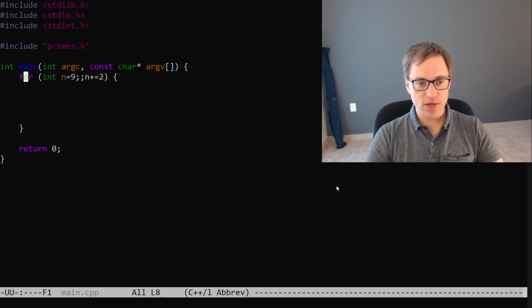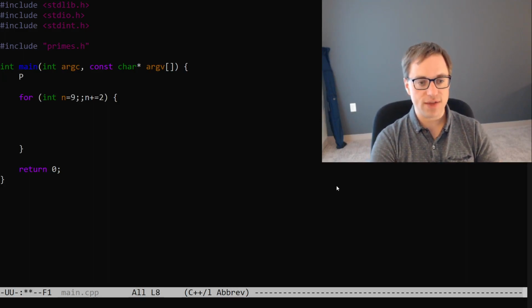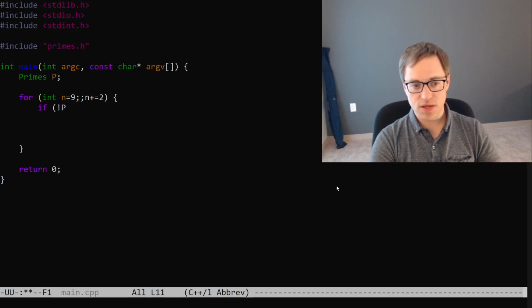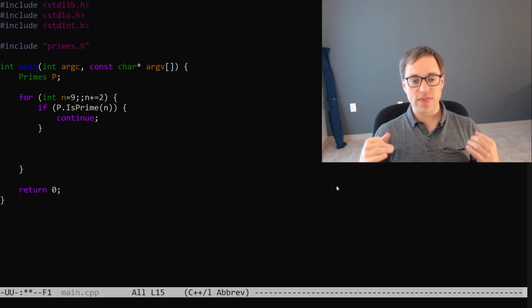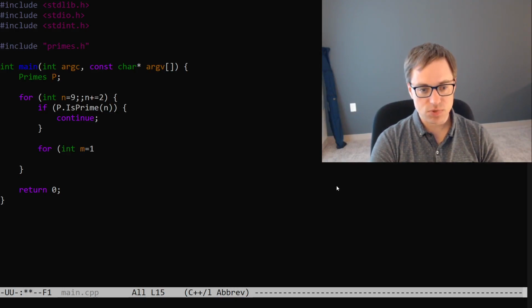Next, we need to determine whether our number actually is composite. And so now we'll need to create an instance of that primes class that I mentioned. So we'll say primes p, and we'll say if not p.isPrime n, because it needs to be composite. If it is prime, then we will go on with the next candidate. Next, we want to consider square numbers that are less than half of n. And so we'll say for int m is equal to 1, 2 times m squared is less than n, increment m.